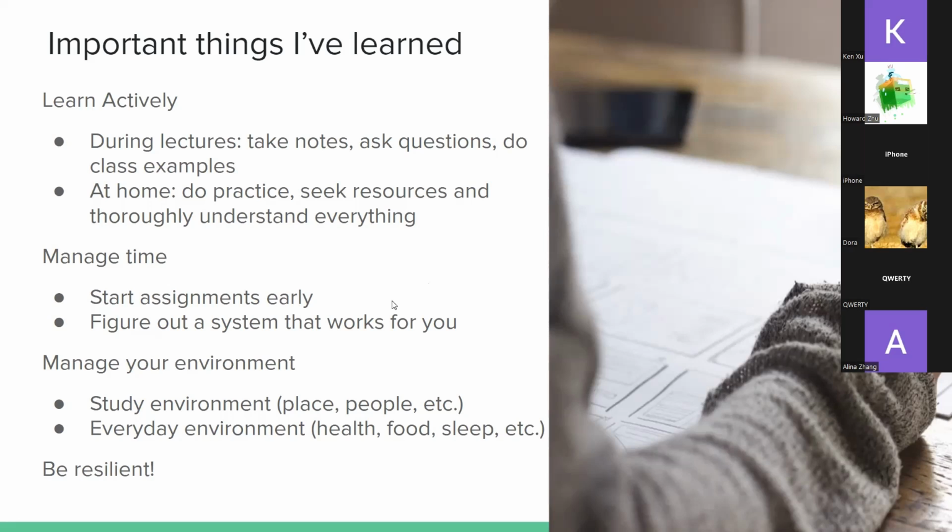And also finding good people to study with is important, because if you're with people who are high achieving and motivated to work hard, you'll naturally feel more motivated to work hard yourself. And also your everyday environment is very important. And this part is overlooked sometimes, but make sure you're eating well and sleeping well, because these things will really affect you in the long term. You don't want to be having a lack of sleep while you're trying to understand difficult concepts.